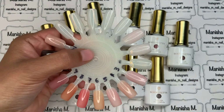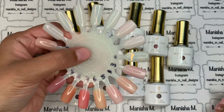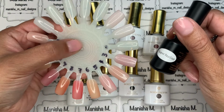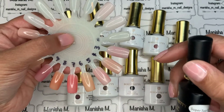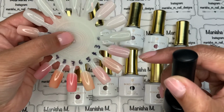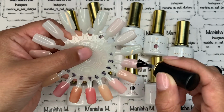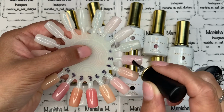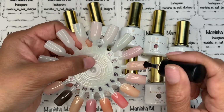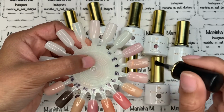Now I'm trying to work out how I'm going to do this. What I might actually do is maybe do a coat of the super top coat first and then cure them, and then I'm going to just do half a nail in the matte top coat, but I just don't want to contaminate one product into the other by leaving it wet and not curing in between. So I'm going to go ahead and top coat all of them with the super top coat first, and it's going to leave a really beautiful glossy finish on there, which I know a lot of people like, but I'm going to show you what it looks like in a matte finish as well.